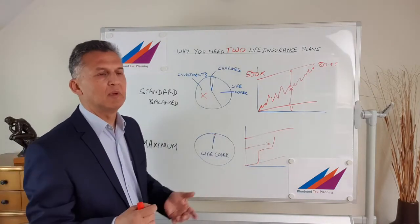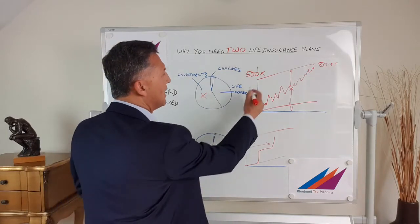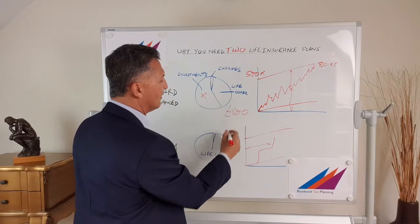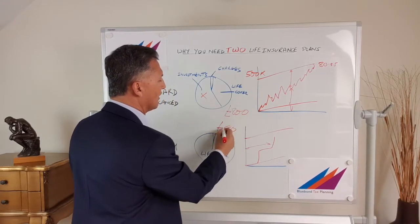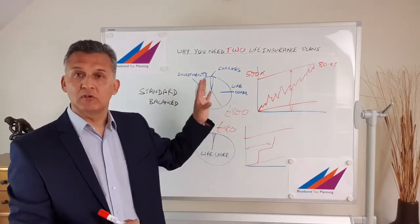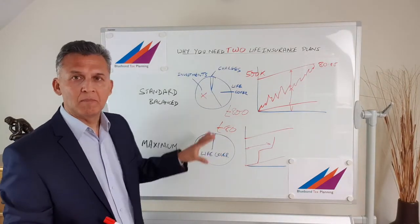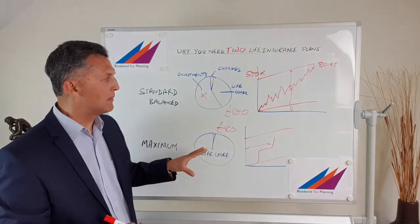So let's just say we're talking about a 60-year-old. You may be paying up here £800 a month, whereas down here, you may only be paying £80 a month. It's not a small difference, it's a huge difference, right? And therefore that timescale and this methodology saves a considerable amount of money.